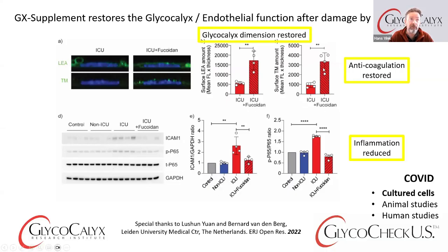Fucoidin normalizes the expression of that anti-clotting molecule on your endothelium, the thrombomodulin. So anticoagulation is restored. And also, these are two different measures for inflammation. Inflammation of your endothelium is really high in the sick COVID patients, and you can prevent it from happening in the presence of fucoidin. And the same on the right-hand side for NF-kappa B, another marker for activation of your inflammatory system.